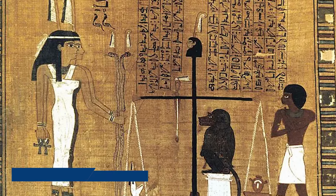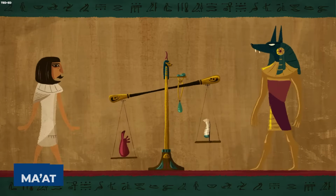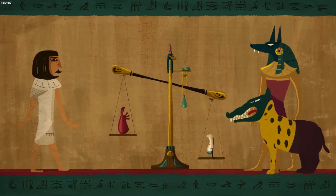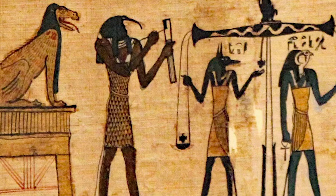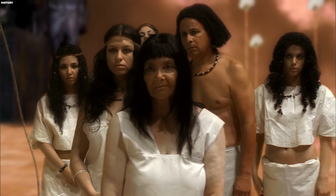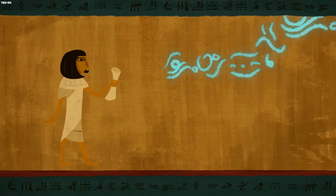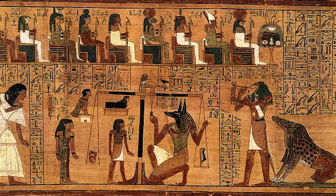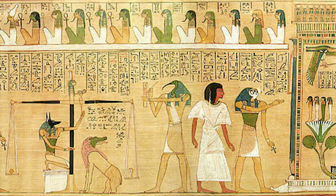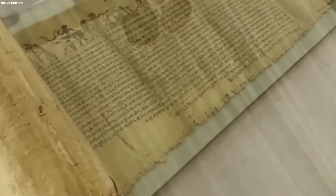Key among these was the weighing of the heart ceremony, where a person's heart was weighed against the feather of Ma'at. A lighter heart signaled a righteous life and ensured entry to the afterlife. A heavier one led to eternal destruction by Ammit, underscoring the importance of virtuous living. Personalized with the individual's name and details, these texts were effective for each entombed person. Elaborate versions with intricate hieroglyphs and illustrations were accessible to the wealthy, while simpler variants existed for others. Inscribed on tomb walls, they ensured constant access to essential knowledge.